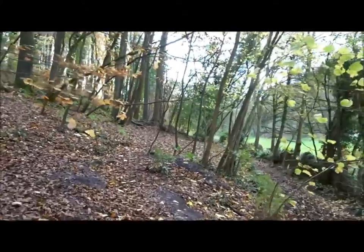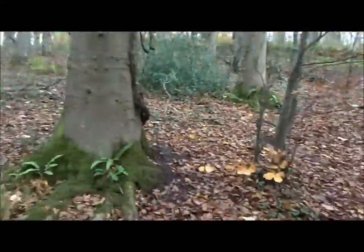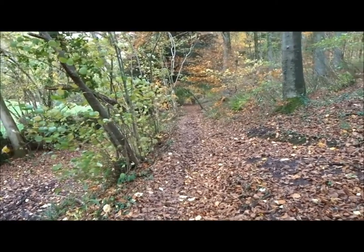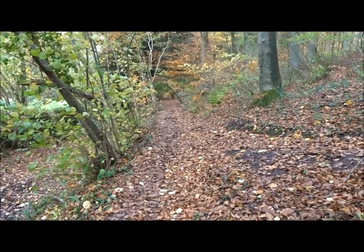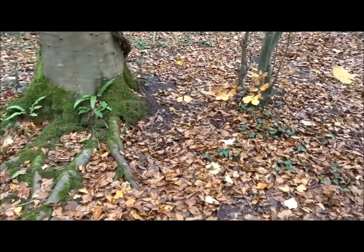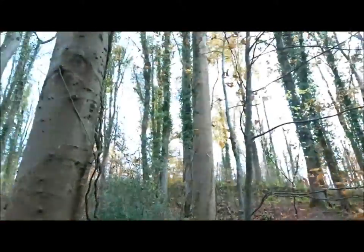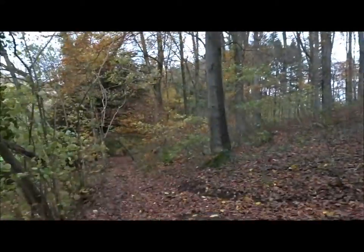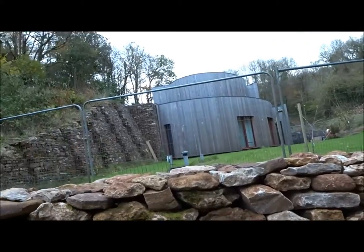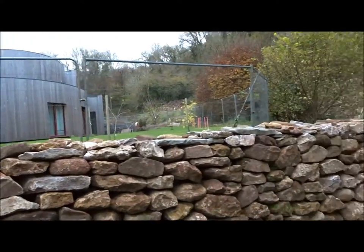I'm going to start taking some pictures in here now. When I go up high very soon, like I said, it'll be too windy at times to video, so I'll be selecting quieter areas. Over and out, everyone. Right, I've got to the round wooden house.